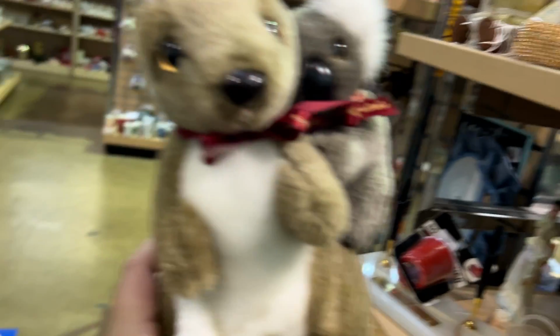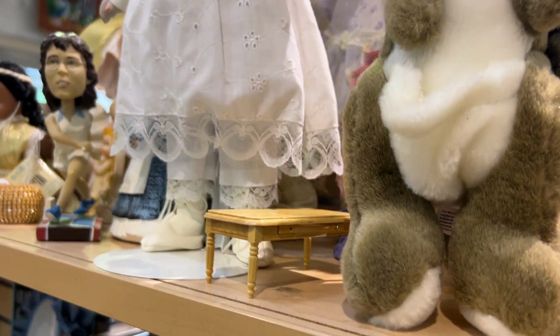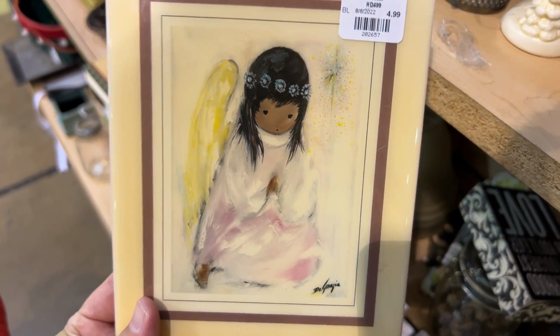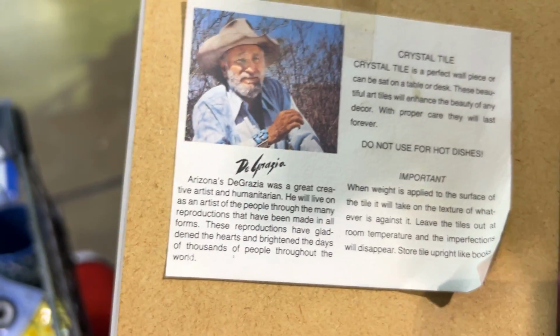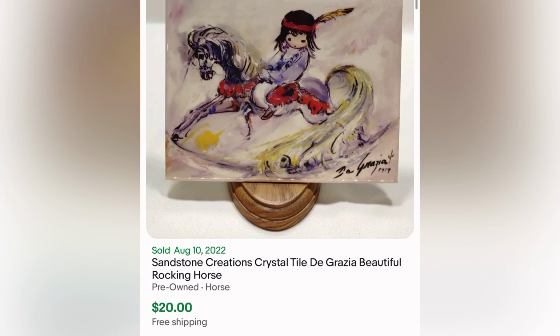I did find the tag on this one, and to me, it looked like an item we already have. It's like an Australian touristy item. Not worth much. And here's an artist that looked familiar to me. His name is DeGrazia, and for $3 I thought that was a good price, and I love when they have the artist information on the back.